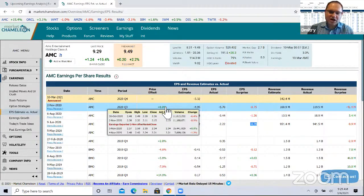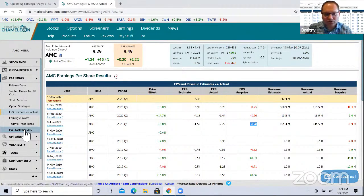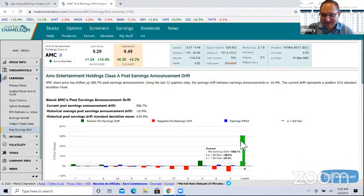So last time the company reported earnings, it missed. The stock was up 8.8% after, going from $2.15 to $2.34. But let's take a look at that post-earnings drift. This is what it did since the last reported earnings, up 306%. Again, it's a special situation. I think now it's building up to the expectations that they'll start to come back online, trying to get back to normalcy. We're in a shutdown economy here. Now it's trying to price in, what if we reopen?